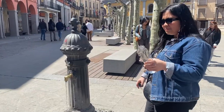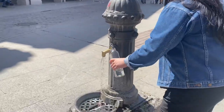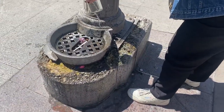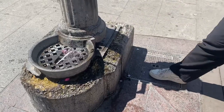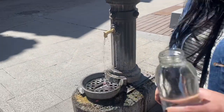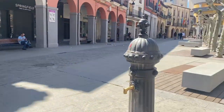Okay, this is how you refill your water bottle here in Europe for free. What did you do? You pressed it. Okay, that one. And it's free and drinkable. Is it good? I haven't tasted it. Sige daw, try daw. Okay, I like it. Yeah, it's cool. Wow! Free water.